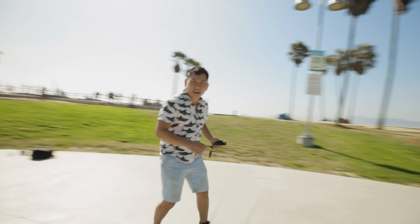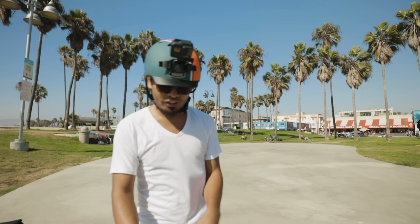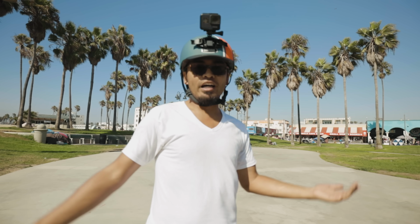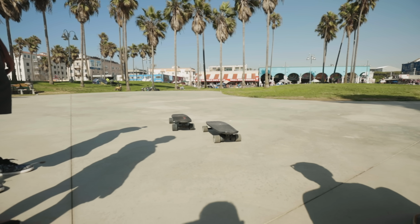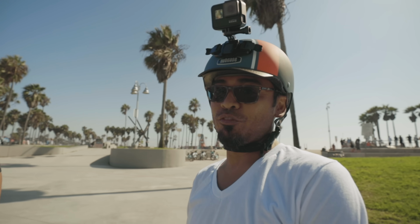Oh, this thing is quiet. I mean, compared to the boosted board, this thing is super silent. Because of the internal hub motors, it's easy to kick push. When I run out of juice on the Meepo, I just become a regular old skateboarder. There's very little drag. The boosted board definitely feels quite a bit heavier. Do you know if the Meepo has regenerative braking though? Yes, the Meepo does have regenerative braking.